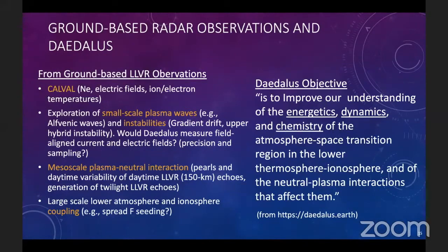For the field-aligned currents, there are no observations. As you know, this region has been measured only with a handful of rockets. So there are no field-aligned measurements of electric fields, as far as I know, or currents. There are a couple of indications that they exist. We don't have an idea of the magnitude, but given that they exist due to a connection to the E region, we expect them to be small but important.